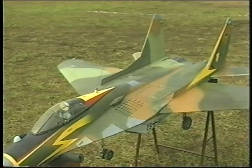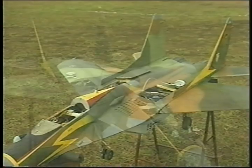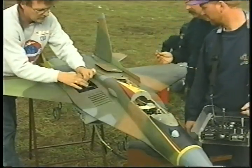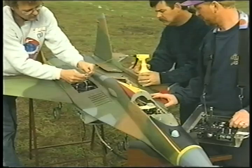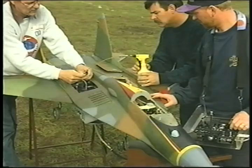Let's now start up one of the J450 engines in Wolfgang Kluwer's MiG-29. First, the turbine has to be primed with oil. About 5 cc of oil will do. This is because when starting, it takes about 20 to 30 seconds before the pressure builds up, and the bearings need oil during this period.